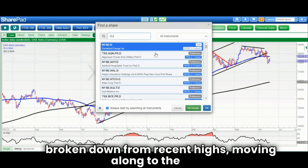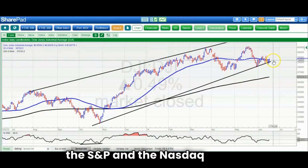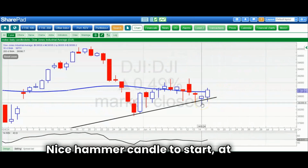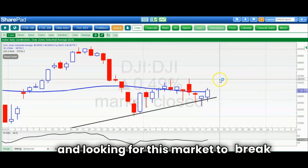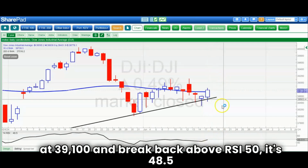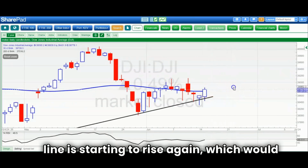Moving along to the Dow, and here it's been, I suppose, dragged up by the S&P and the Nasdaq. Close for this market just above the 50-day line. Nice hammer candle to end last week, and looking for this market to break recent neckline resistance of 39,100. And break back above RSI 50, it's 48.5 at the moment, so not too far away. And just the first hint as well that the 50-day line is starting to rise again, which would be a good development.